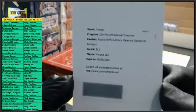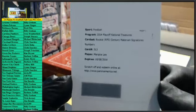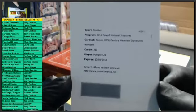65 of 99. Dual materials auto for the Eagles, Jordan Matthews. Going to Aiden Kai.